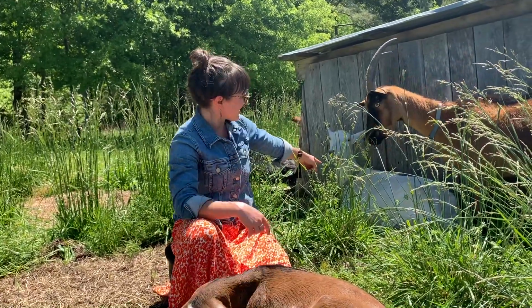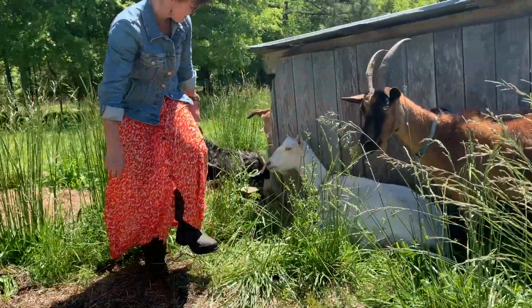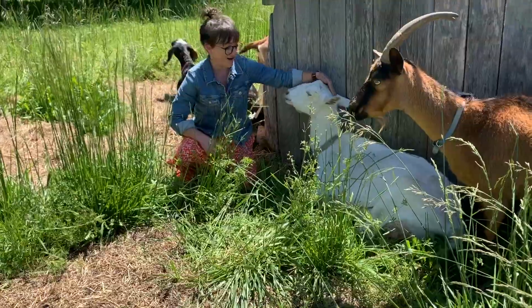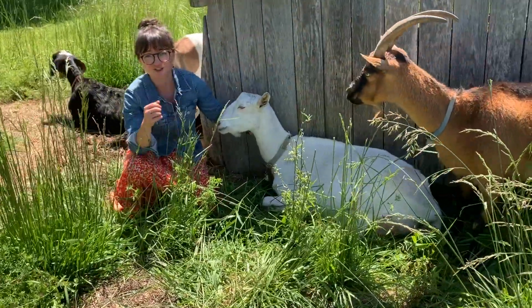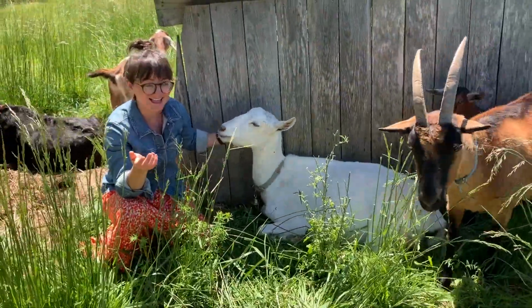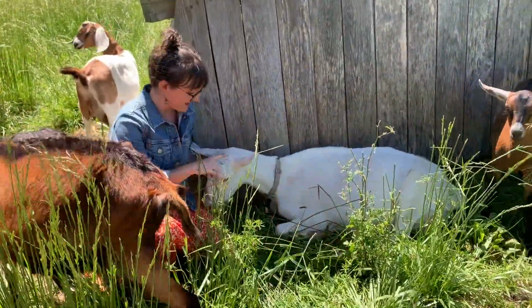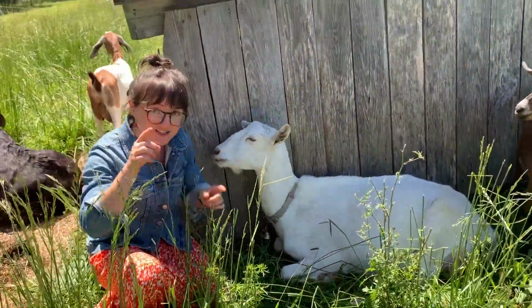This is Ruby right here. Let's see if Lola will let us come hang with Ruby. Ruby is a sweetheart. So Ruby is a Saanen, which is spelled S-A-A-N-E-N. If you notice some similarities between Ruby and Lola, they both have these smaller ears that stick up.